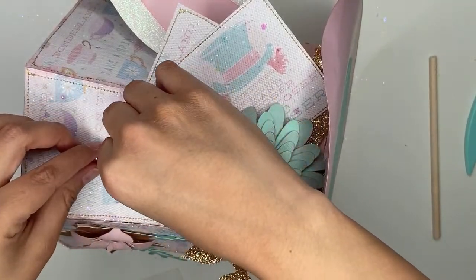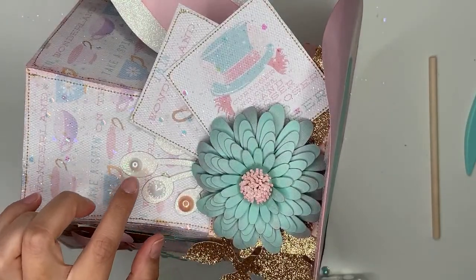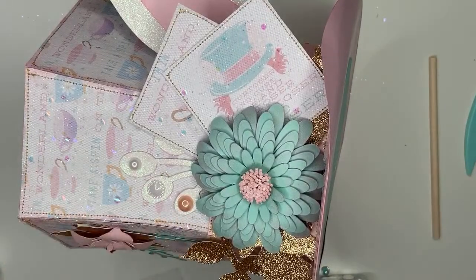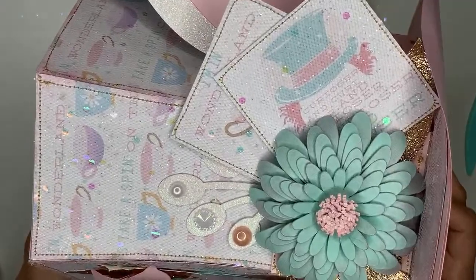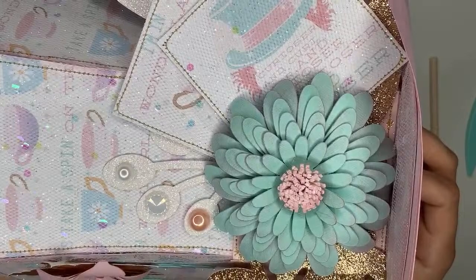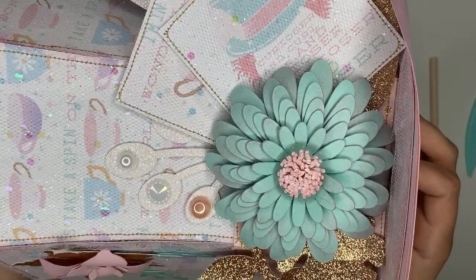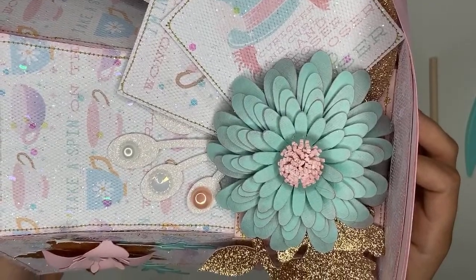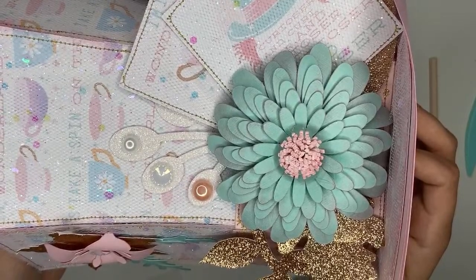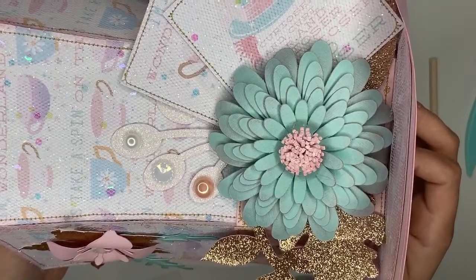Maybe not the gem. Okay, which one do you guys like better? Do you like this pearl, this one, or the pink one? So 1, 2, or 3? One, 2, or 3? 1. So I got 2 ones. It kind of looks like 1 is winning out.